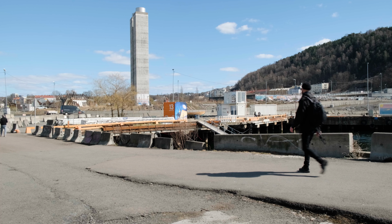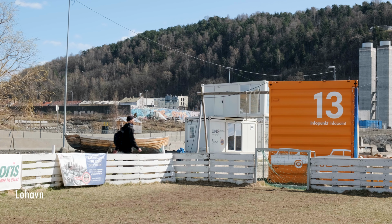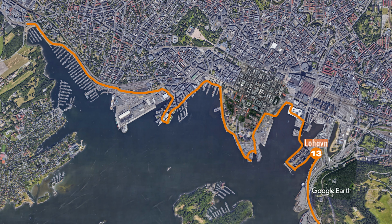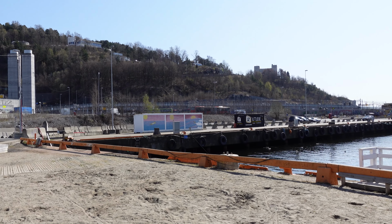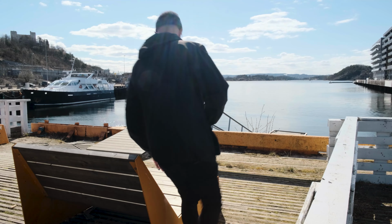On the other side of Sørenga now, walking back again, and I can see container number 13 over there. My last orange container for this walk is at Lohavn, an area that is still not developed. A draft has been made for the redevelopment here, and it includes 200 condos and a school, but nothing seems to be decided yet. Something to look forward to.